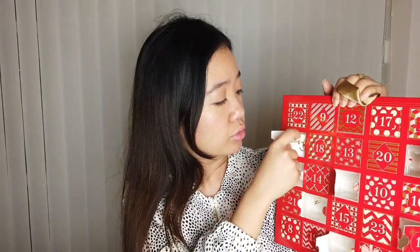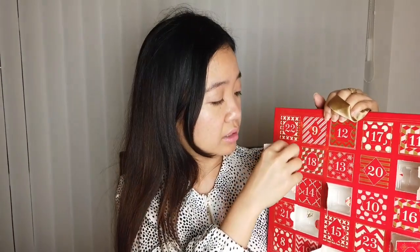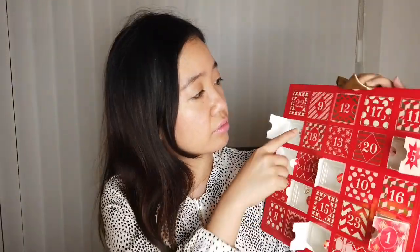Pero obviously guys, ito pang fashion lang. It's not real. So, maganda tong gamit-gamitin everyday until ma-fade. Tapos throwaway na. So, ito yung number 7 on the 7th day. Earrings again. Ganda siya. I can see myself using that actually at work.